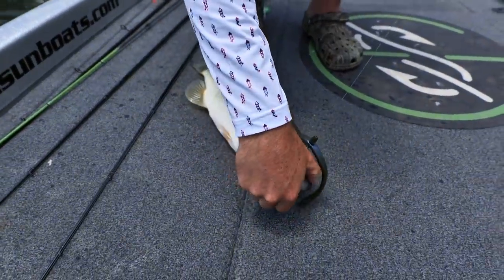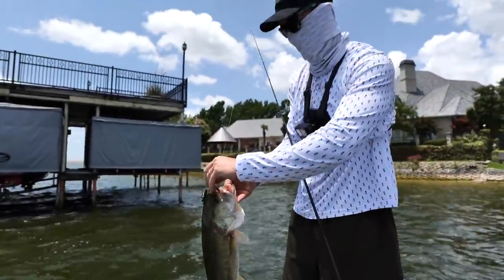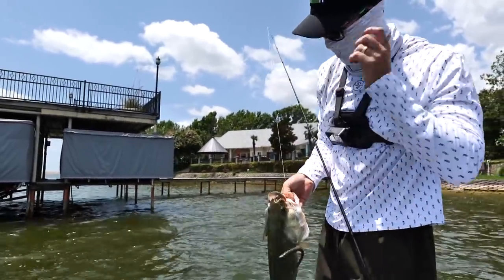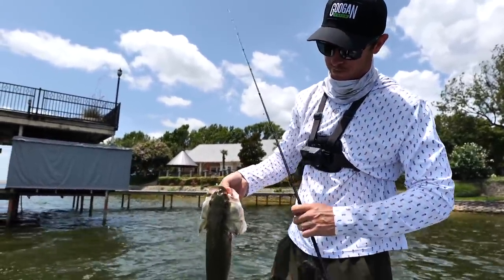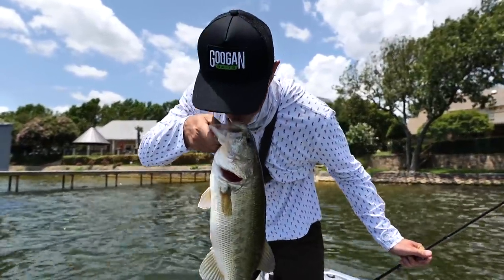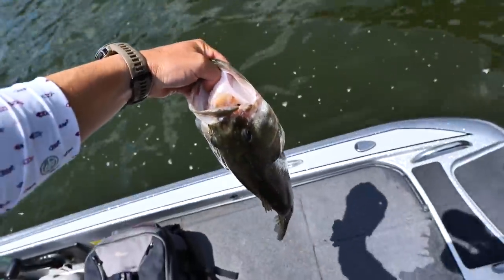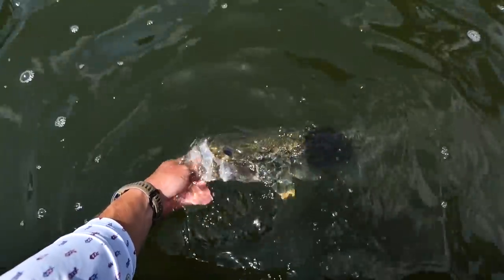Look at that guy. He's got a jaw issue. He's done been caught before. Still out there, munching on worms. We'll let him go to do it again. But man, we're getting on that little midday dock bite right now. Few and far between, but they are juicies. Very, very nice. I can still see your messed up jaw, man. Look at that. That's crazy. I'll let you go. Thank you very much for that awesome eat. I hope your jaw feels better. I wish you the best. Love you very much.